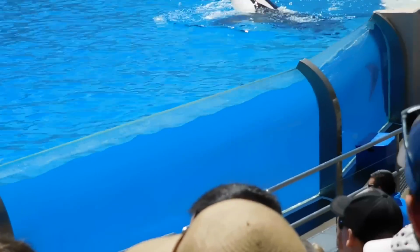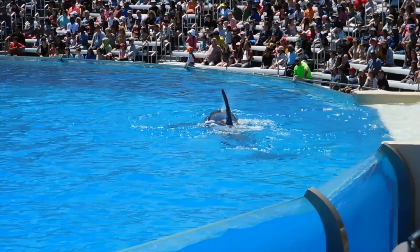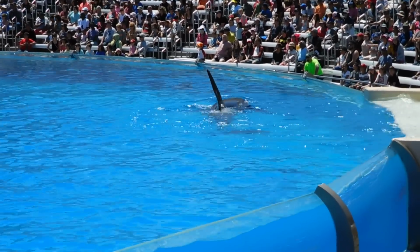Now, with all the toys and games we provide, the best enrichment still seems to be social interaction with the other whales and our team of experienced trainers.